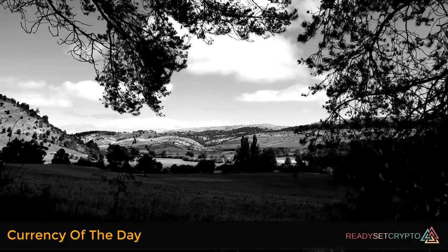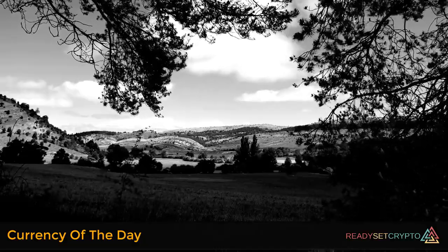So guys, that was a quick list of some small and medium cap currencies we're currently looking at.